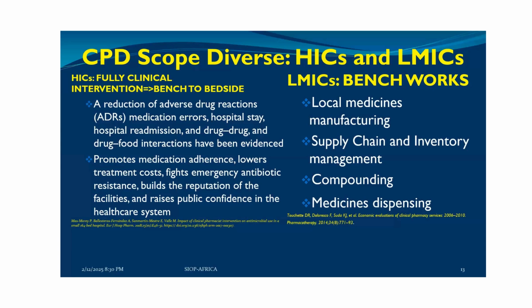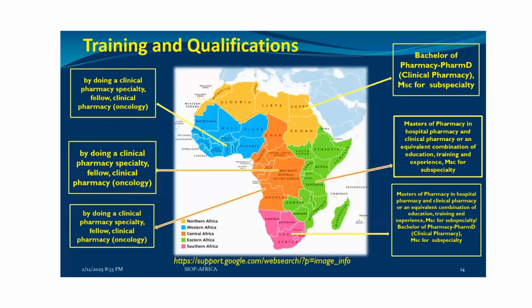In low and middle income countries, most of us are working on bench work, dispensing, compounding, and procurement of medicines. So we have local medicines manufacturing, supply chains and inventory management, compounding, and medicine dispensing. These are the key roles which we play, and thus lead to less practice of CPS in our country, especially in MSc. So, training and qualifications.